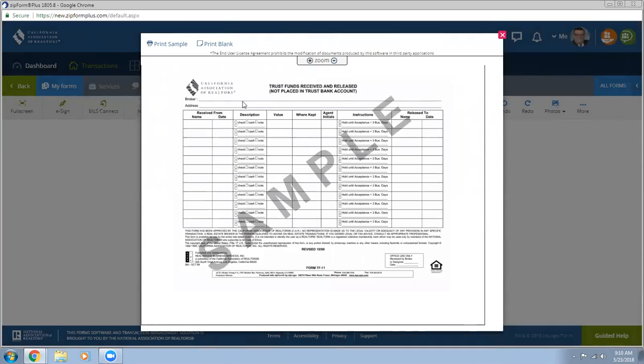And as you can see, it has several columns. And again, it's just very simple to fill out. And again, this is not an option. This has to be in compliance with BRE. So every file must have one of these.